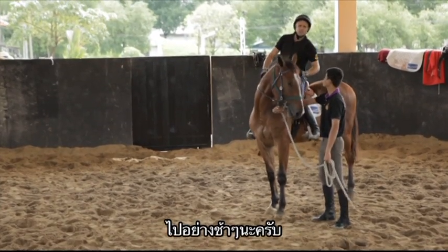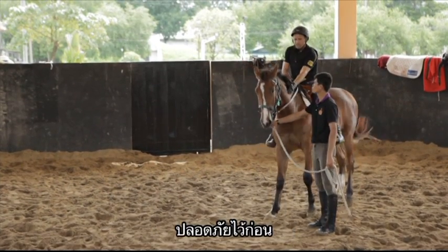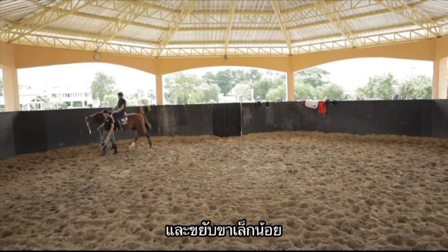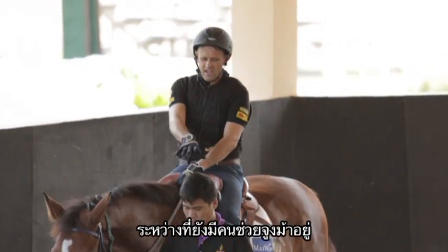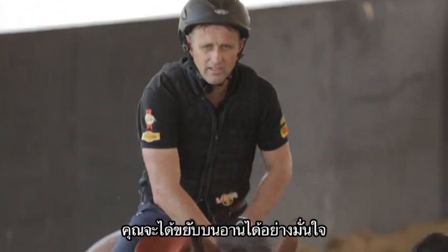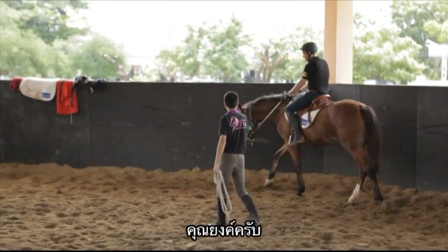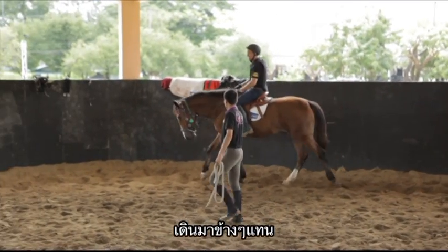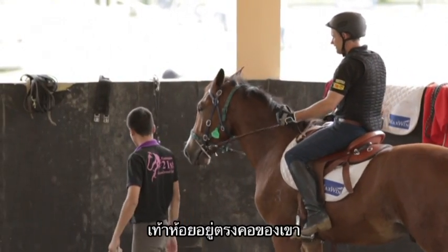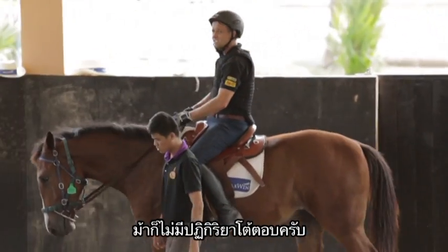A little wiggle, make him aware that I'm up here. Everything's safe. Distribute your weight around. Start moving your legs a little bit while you've got the aid of someone holding the horse. You can confidently move around in the saddle. Okay, Yong, you can let go and walk beside the horse. I'm going to keep walking. My feet are on. He's felt my heels on his belly. There's no reaction there.